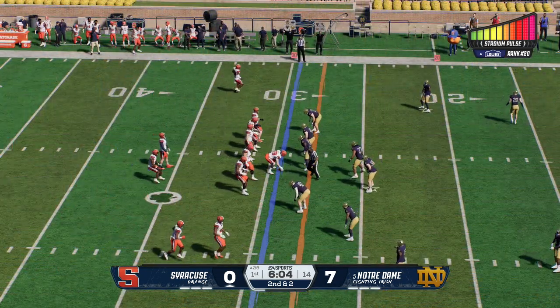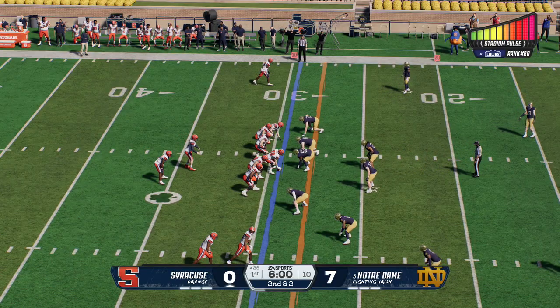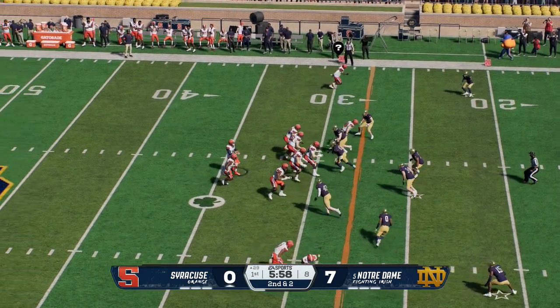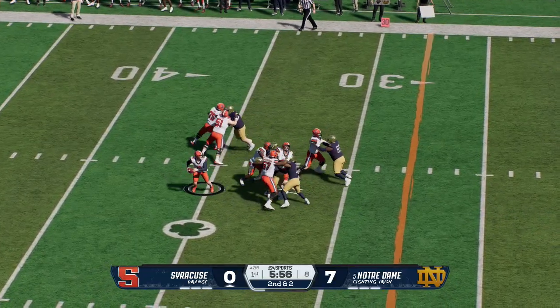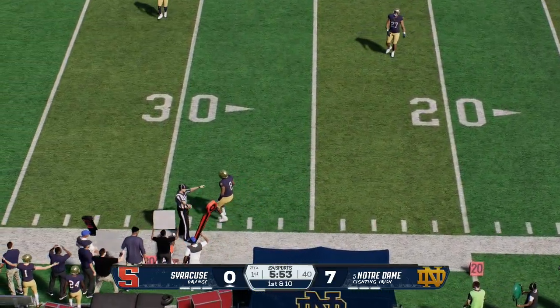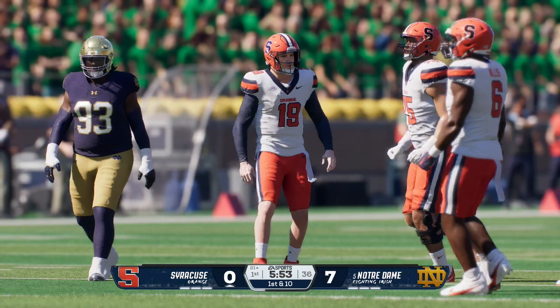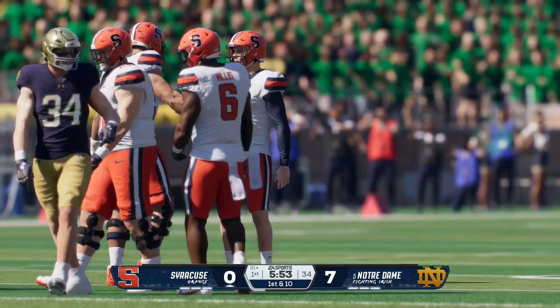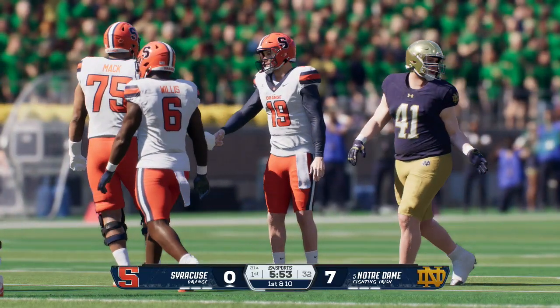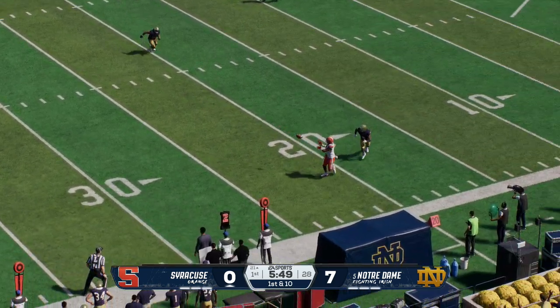The Orange with a ton of options available on 2nd and short. Looking to fire. Bought a little time, lets it go. Short throw to the sideline, complete, and he'll pick up the 1st down. Man, this sophomore quarterback unleashed a cannon on that one. Precision, execution, and timing to pick up the 1st down on the out route.